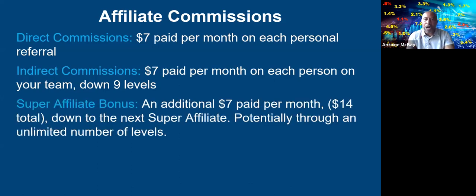Super affiliate, it's a bonus. It's an additional $7 that's paid every month, which is a total of $14. So we went from $7 to doubling our money. What does it take to be a super affiliate? You have to personally refer 5. Once you personally, directly refer 5, you're now a super affiliate. You're getting an additional $7 on top of your $7 until there's another super affiliate. Beyond your 9th level, you can earn $7, $7, $7, unlimited levels until there's another super affiliate. Yeah, it got real interesting.